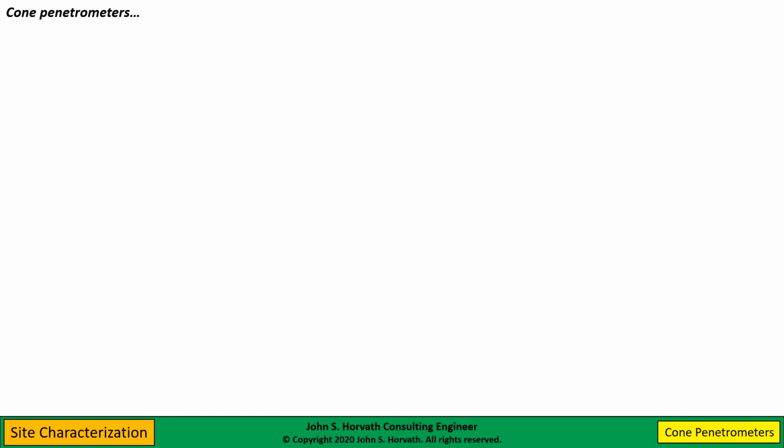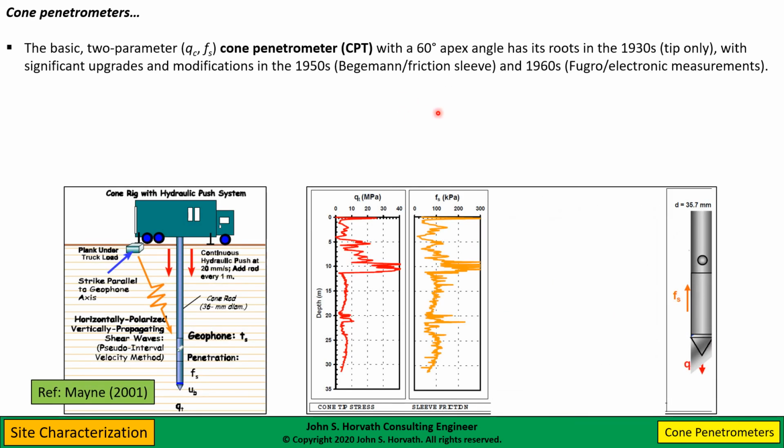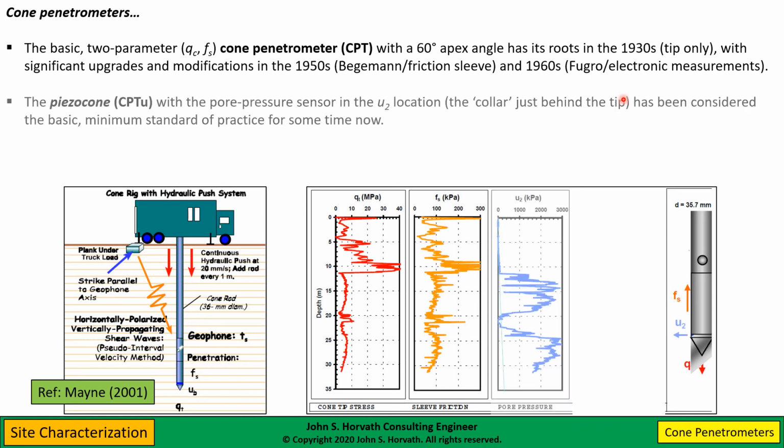A very quick primer on cone penetrometers. I know you all know what I'm talking about, but just so we have some common terminology. What I refer to simply as a CPT, the cone penetrometer, is just a basic two-parameter tip resistance and sleeve friction that has its roots going back to the 1930s in the Netherlands. The so-called piezocone with the pore pressure sensor in what we call the U2 location just behind the tip, some people call it the collar location, has been the basic minimum standard of practice for some time now.